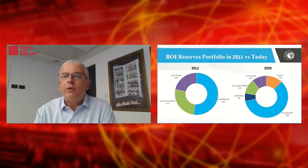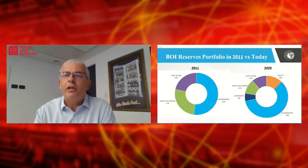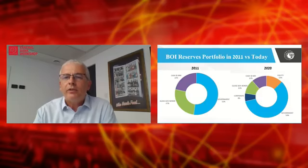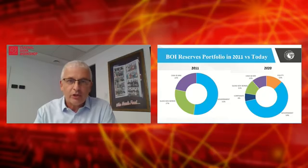Today, in 2020, we have assets such as equity. We're around 15% equity. We were 15% at the beginning of the year, and we've gone down to 13%. Corporate bonds have been added. Interestingly, you can see here the government bond section is in fact larger than it was before. What's actually been reduced to finance these new investments in equity and corporate bonds has been the quasi-government bonds and the cash and money market products.